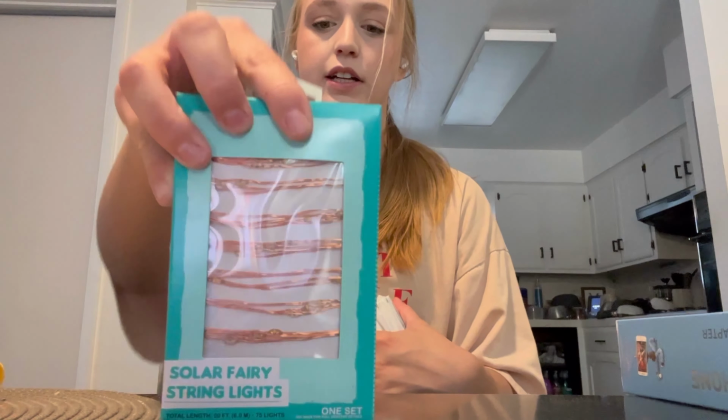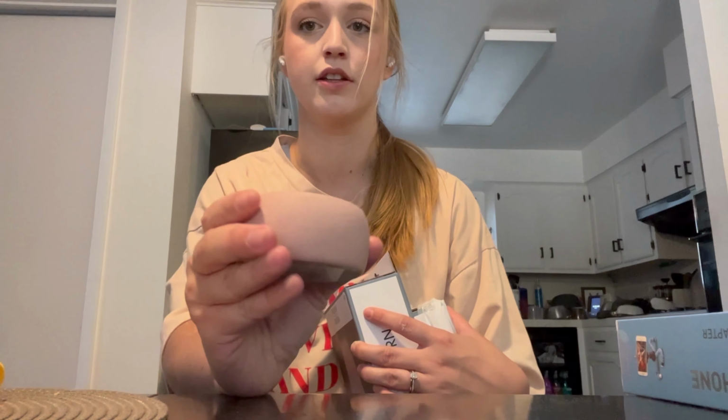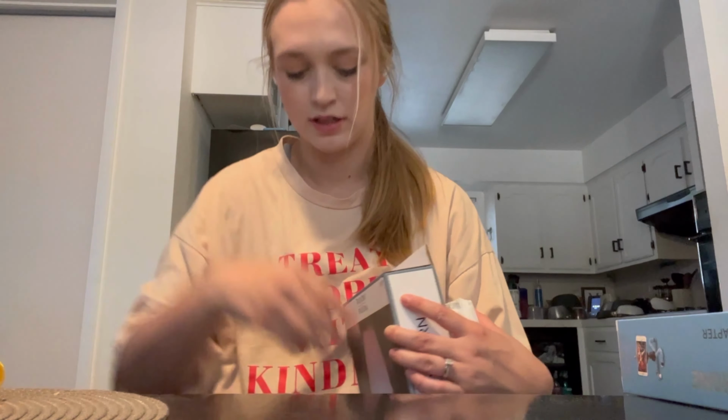I got some fairy lights in like a rose gold color. I've never burned incense, but it smelled really good in the store, so I got an incense burner, and I got 4 different incense. I know they're all in like the vanilla warmy scents, just because that's what I like.